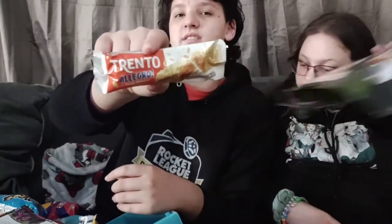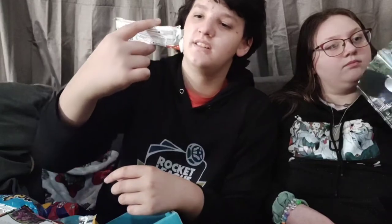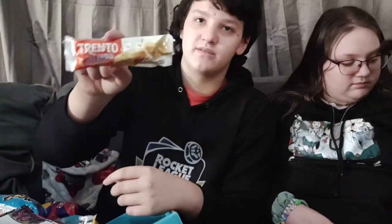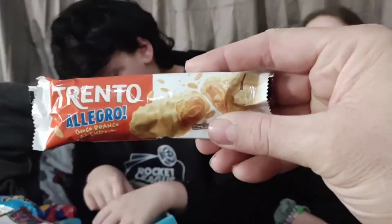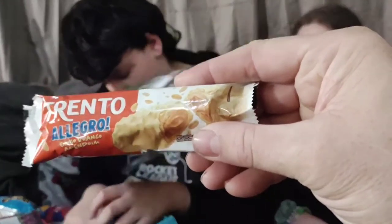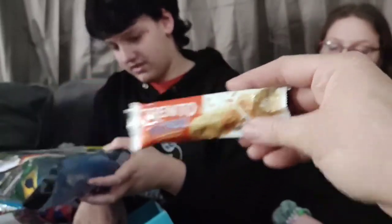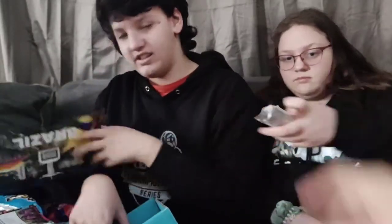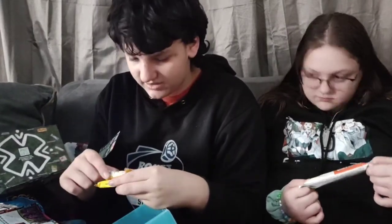I'll do the taste. We got Trento Allegro. I don't know what that means. It's like peanut butter. Something peanut butter. It's like a peanut butter little snack there. Trento Allegro. Yeah. Pretty cool. It looks like white chocolate again. Well, they like white chocolate in Brazil. And the last, but certainly not least.